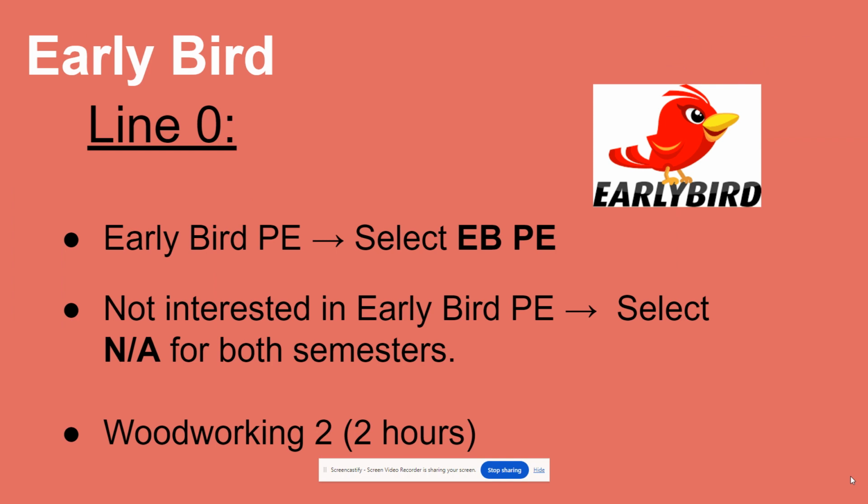Woodworking 2 is a 2-hour class, and it is now only being offered during early bird and first hour. So if you are planning to take this course, please select it in the line 0 dropdown and then type it into an elective line as well. If you are interested in taking certified nursing assistant during early bird, then please type it in the notes section of your form. If you are not interested in early bird PE, select NA for one or both semesters. And if you have chosen to participate in early bird PE, then line 7 will become an elective opening.